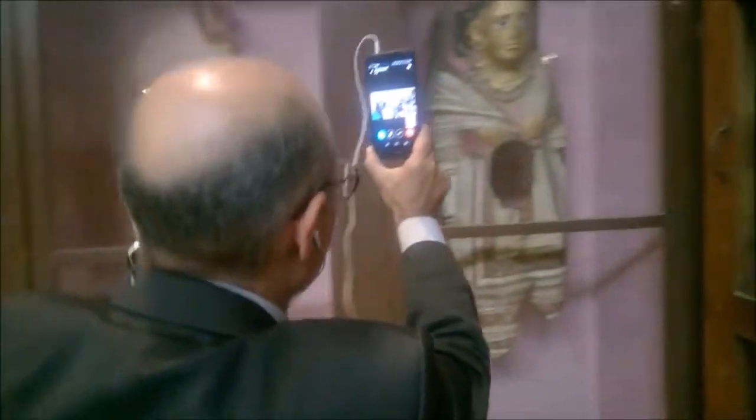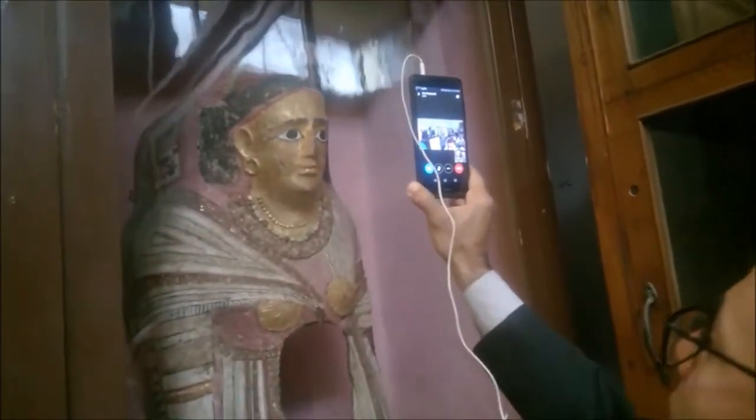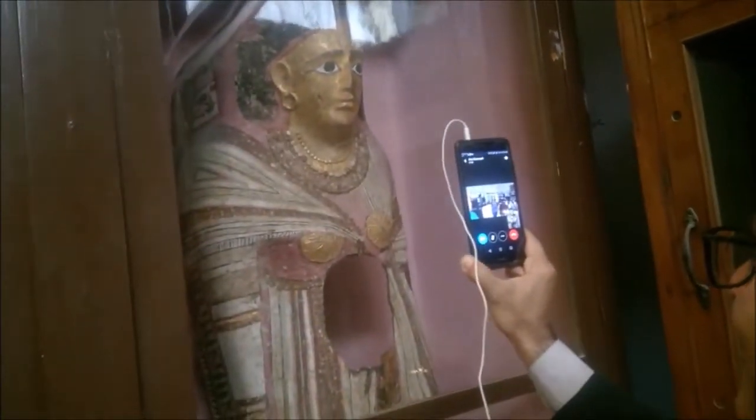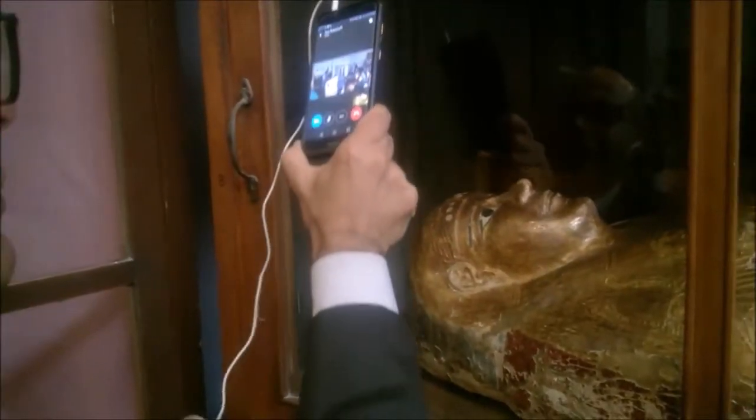What did you say? All these mummies in this exhibition belong to the Greco-Roman period. It's not from ancient Egyptian time. It's after ancient Egyptian time. Even the customs of the mummies are different, and the coffins. No, it's from Roman and Greek time.